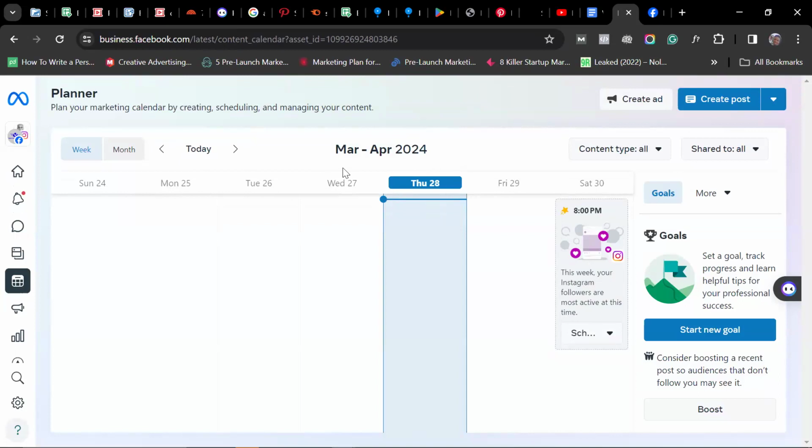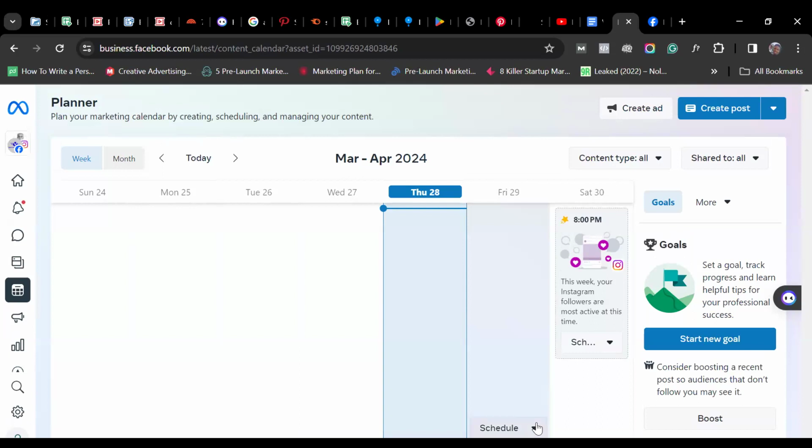And you can see that this is Thursday 28th. If I want to keep a post for tomorrow, Friday, I just come to this place and schedule, right? Friday 29th, I say I want to schedule a post for tomorrow. I will not be online. I might not be close to my phone, but I want something to go out tomorrow. I will schedule the post.